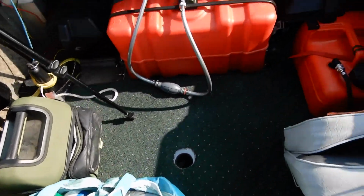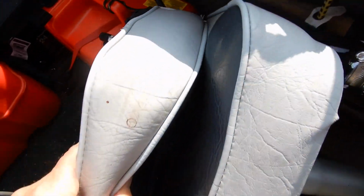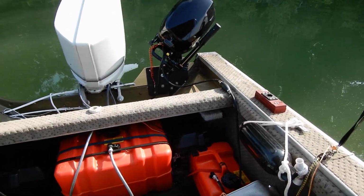Man, it just went everywhere. Had blood on one of the seats. This seat right here, I done wiped it off a little bit, but it had blood on it. If I get pulled over by the police, they're going to think, man, who did you kill out here? I'm going to say, officer, believe it or not, it was a catfish.